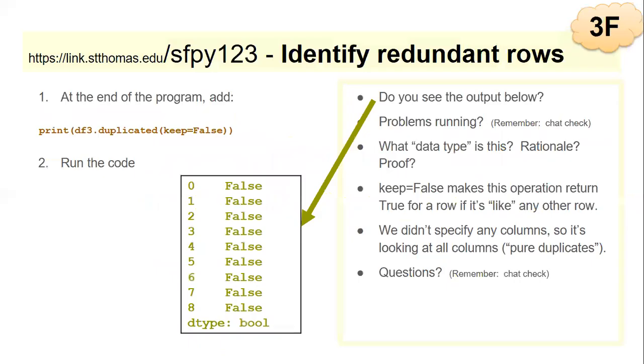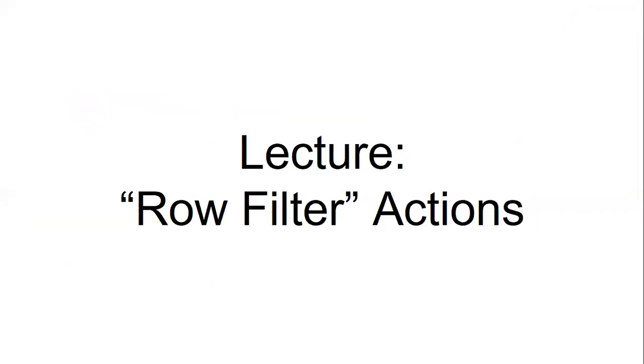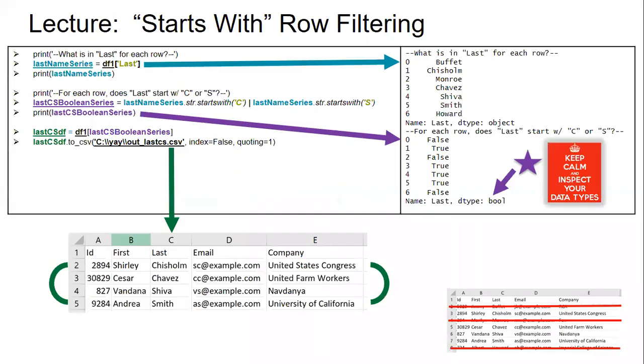We're not going to get to that exercise, but I just wanted to give you this. I think a better way to show that is to show you this filter, where the first thing I did was say, okay, df1 last, that's the last name of everybody, and I'm going to save it into a series called last name series. Then I'm going to take last name series and do one of its dozens of string text processing operations, and check if it starts with a capital C. I'm also going to take another copy of last name series and check if it starts with a capital S. Then I'm going to take those two copies of yes and no answers and combine them row by row.